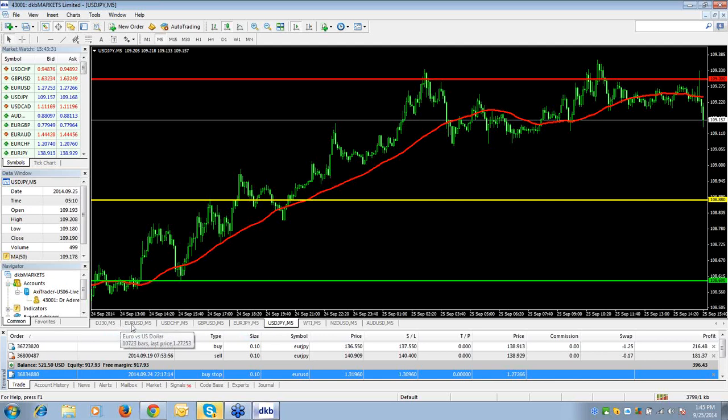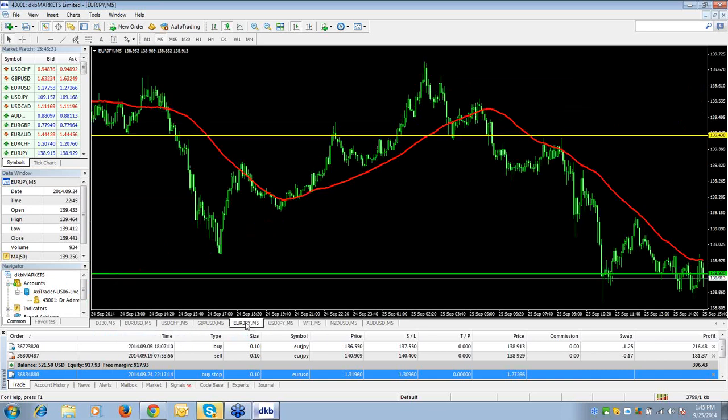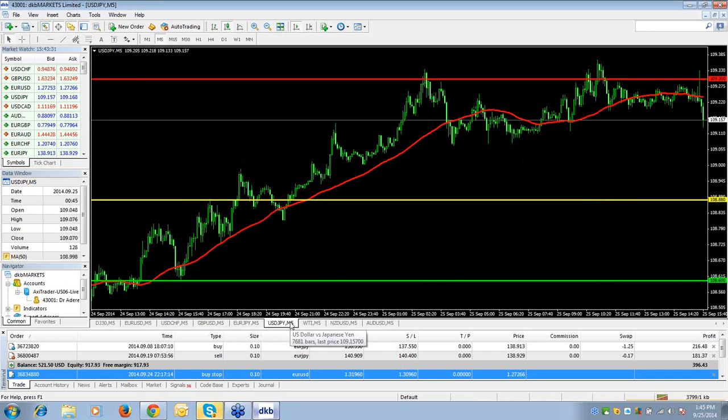But again, don't forget, you don't use the word always or never with trading. So in fact, you can see, although the euro yen tends to go in the opposite direction as the euro dollar, pound dollar, and the Aussie dollar, you can see it's going in the same direction this time. So yes, that's the answer to the question. Euro yen, dollar yen, they go in the same direction, and Aussie dollar, pound dollar, euro dollar go in the opposite direction. And the stock indices tend to go in the same direction as the euro dollar, the pound dollar, and the Aussie dollar.